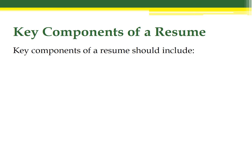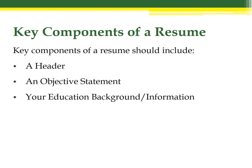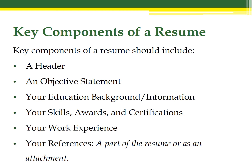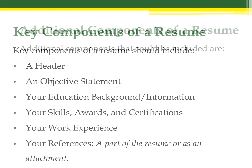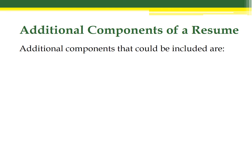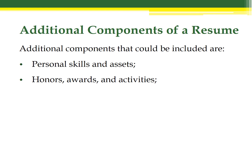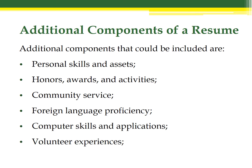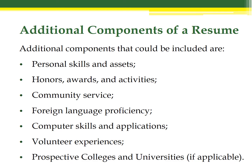Key components of a resume should include a header, an objective statement, your education background or information, your skills, awards, and certifications, your work experience, and your references. Additional components that could be included are personal skills and assets, honors, awards, and activities, community service, foreign language proficiency, computer skills and applications, volunteer experiences, and prospective colleges and universities if applicable.